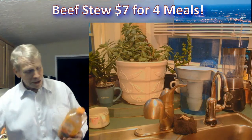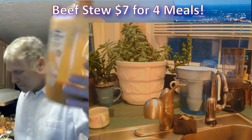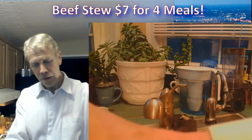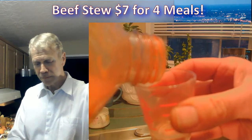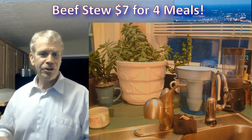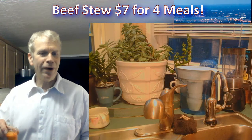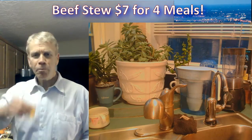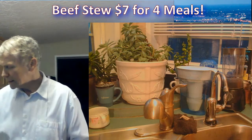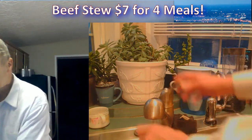Check out this amazing drink I pick up. Carrot ginger turmeric. And what I do is I make myself a little shot glass of this. Let me put it right here. Now, while you people are drinking alcohol and taking shots because you're so tough, I'm drinking carrot ginger turmeric. Man, that's good. The only thing it doesn't have in it is garlic, you know. Of course, you could always chew on some garlic if you want.